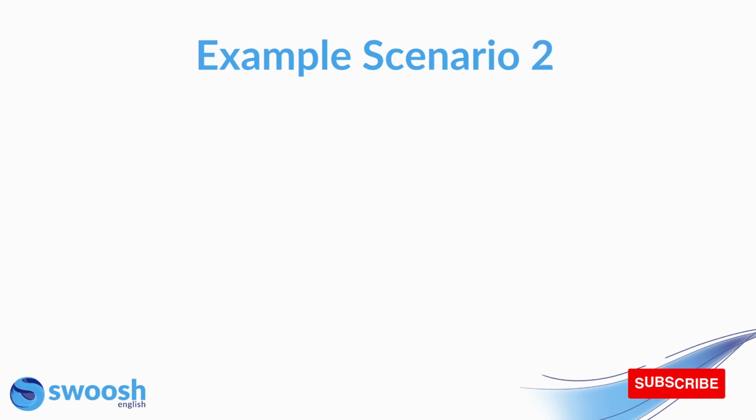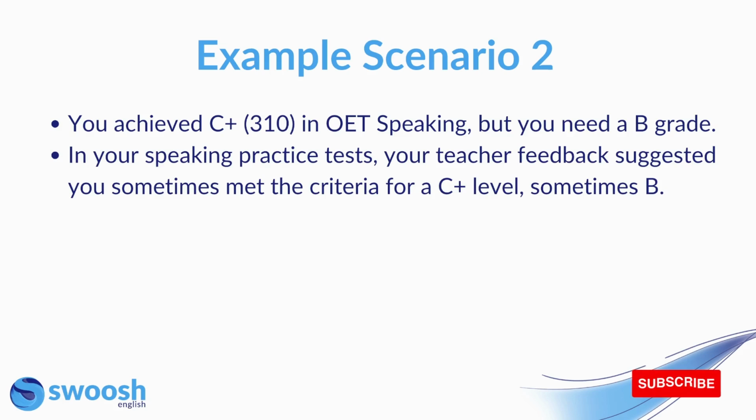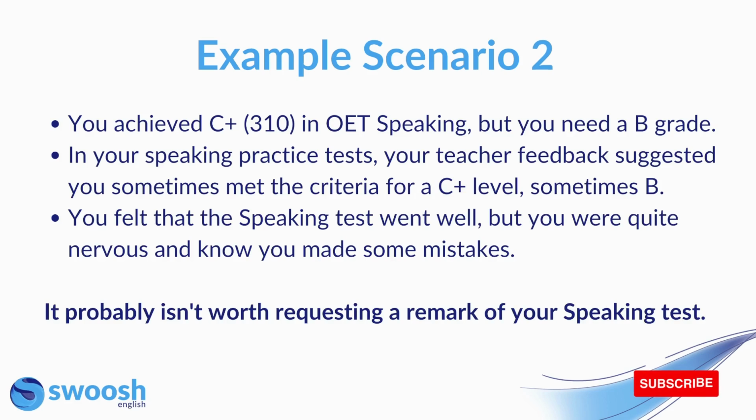Now let's take a look at another scenario. You achieved a C+, a score of 310 in OET Speaking, but you need a B grade. Now, a 310 is not particularly close to the B grade boundary. In your speaking practice tests, your teacher feedback suggested that you sometimes met the criteria for a C+ level and sometimes a B. So going into the exam, you were close to a B grade, but it wasn't always consistent. And you felt that the speaking test went well, but you weren't quite sure if you did well enough to get a grade B. So you were quite nervous, maybe you made some mistakes. In this situation, it probably isn't worth requesting a remark of your speaking test because you're not close to receiving a B grade and you're not confident that you deserved that grade in the real speaking test.